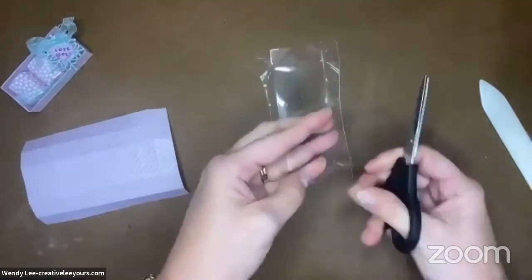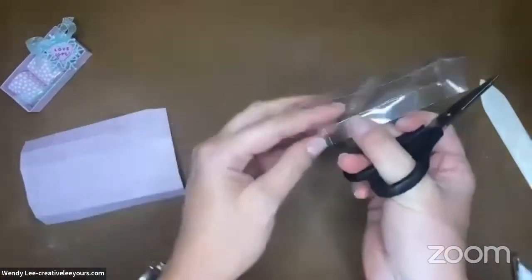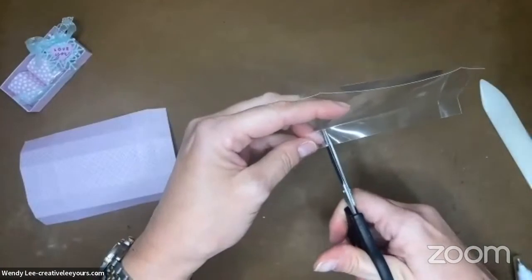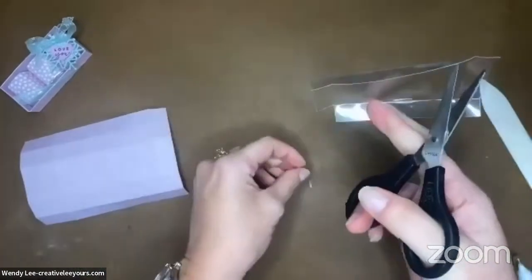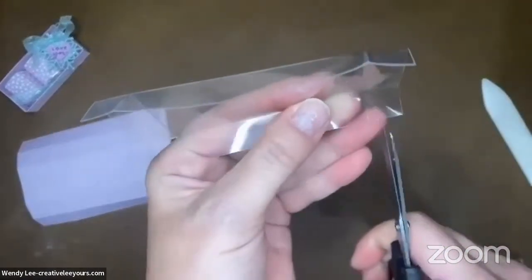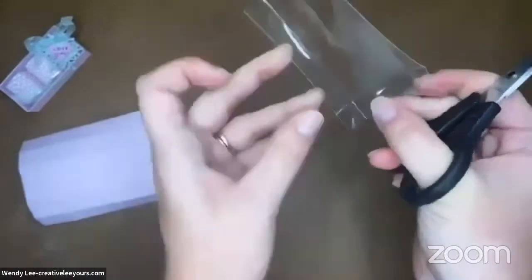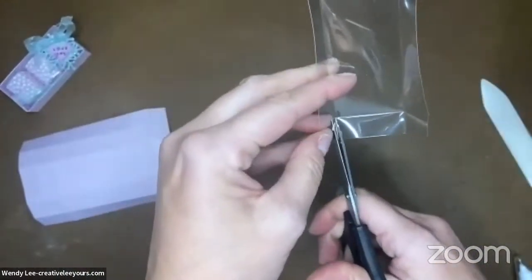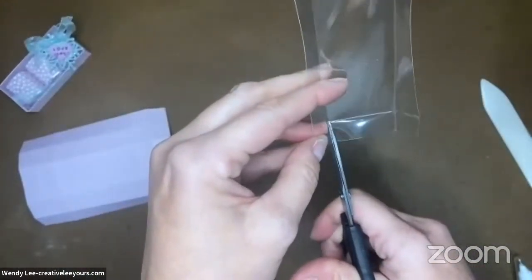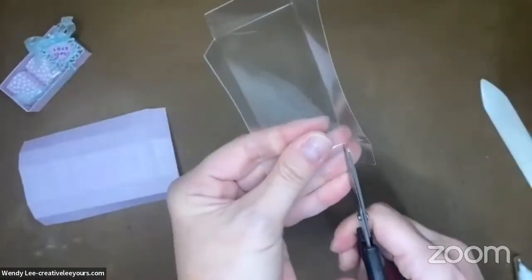All right, we're going to go ahead and clip this. And I'm going to clip these four corners away. I'm just clipping them out. And I am slightly, ever so slightly, angling out from this score line. So I don't know if you can see that. So my score line's there. I'm just going to come just slightly out on that bottom. I don't really want it angled, but I do want to get away a little bit of it because it'll fit down into the box a little bit better.